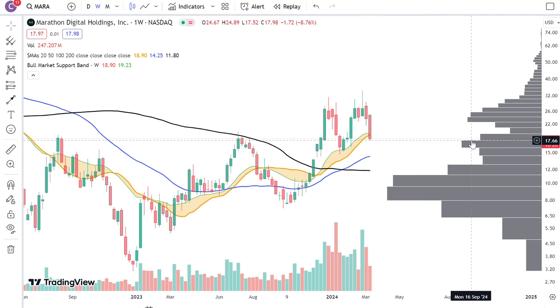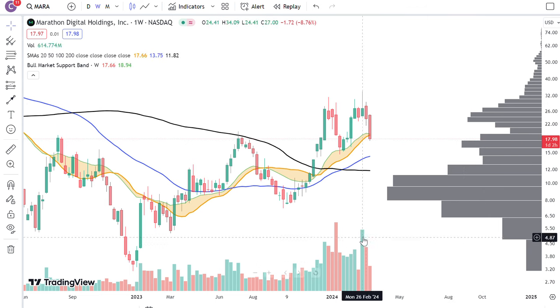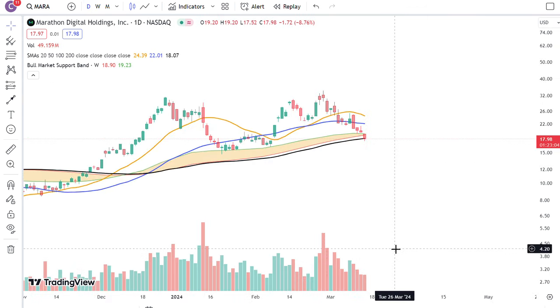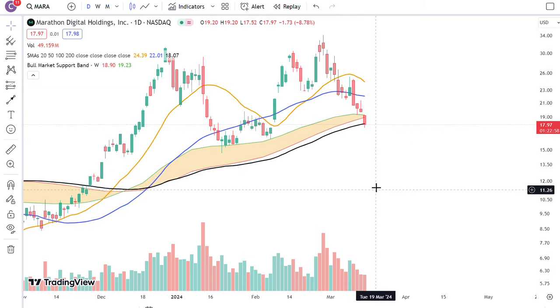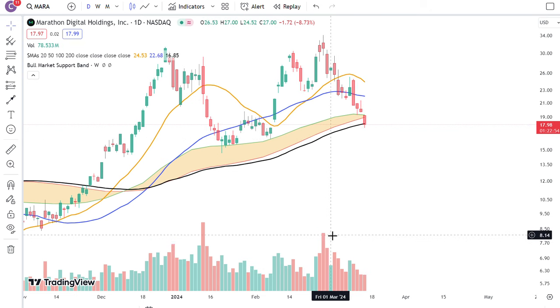In addition, it also has hit this pretty important volume shelf right here. It seemed to be finding support today, on volume that is not that impressive. Even on the daily volume, even though it did break down the borderline support band here, and even break down the 100-day moving average here, the volume has just been declining on this down move. I mean, this is not a very trustworthy move.